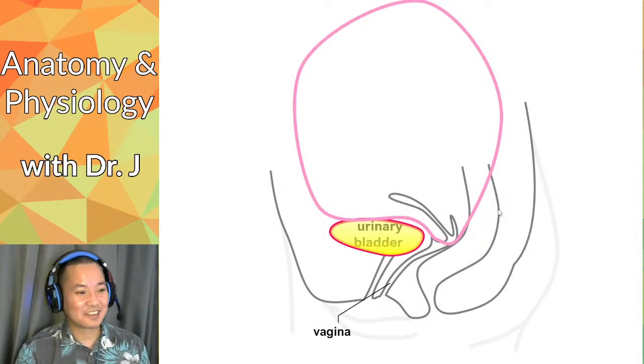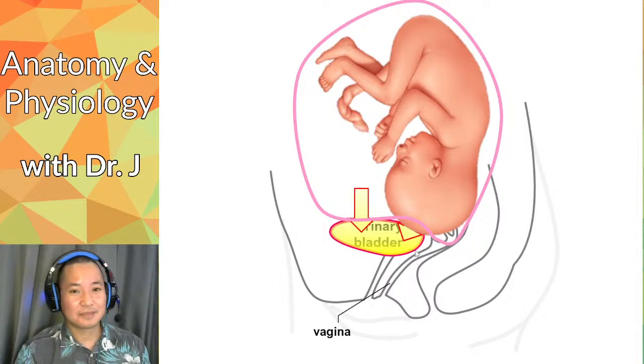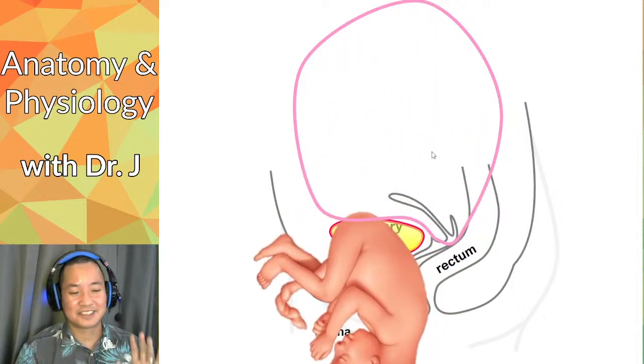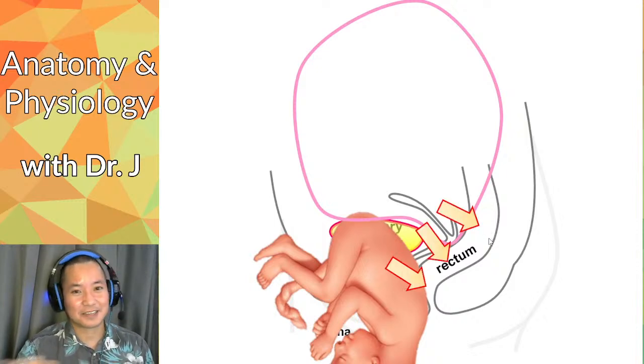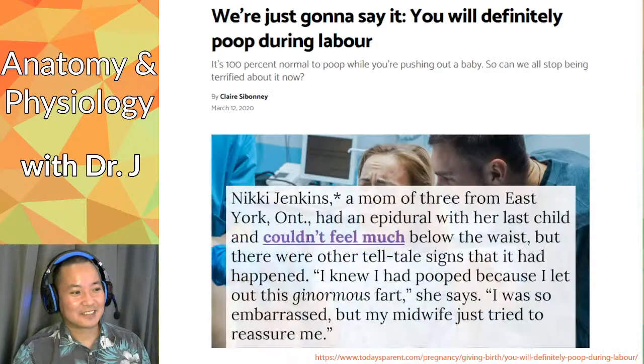Well, it's natural, because what do we have in the back, posteriorly? If this baby is being delivered vaginally, it's going to squeeze the bladder for sure. But in the back we have the rectum and the anus. When this baby comes out, it's going to cause pressure toward the anterior and also toward the posterior. So whatever content is in there is going to come out with it, because the rectum is being squeezed like a toothpaste tube, and anything in it is squeezed along with it. So this is totally natural.